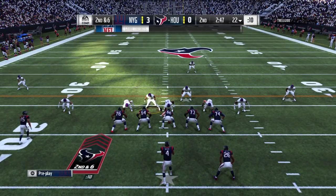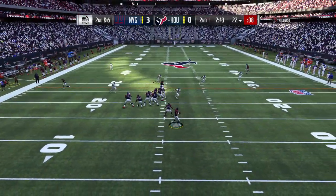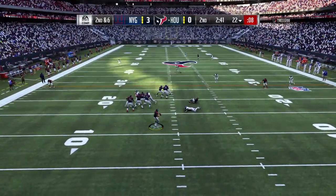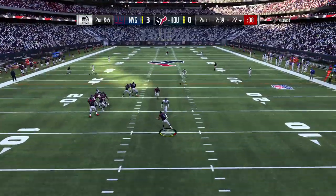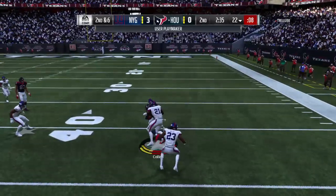But this is a dangerous team with Deshaun Watson at quarterback, DeAndre Hopkins at wide receiver. They can run the ball with Lamar Miller. And that defense, they come for you, don't they, led by J.J. Watt. He's got a man, complete.